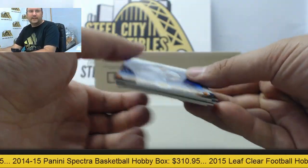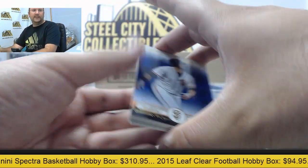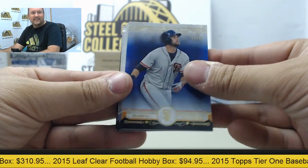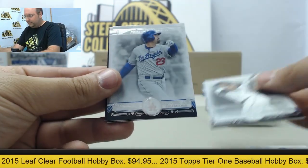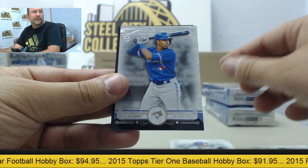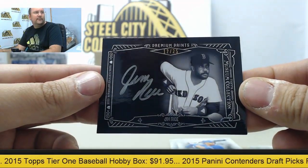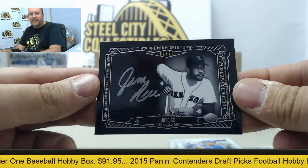Next pack. 35 on the Polanco. Brandon Belt out of 99. Nelson Cruz. Adrian Gonzalez. Dalton Pompey. And we got a Jim Rice autograph. Premium prints numbered out of 25.